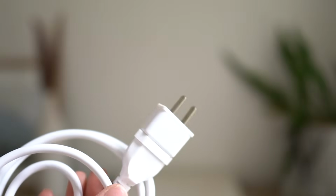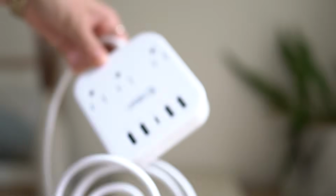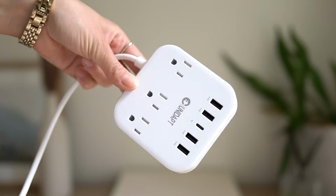Isn't that crazy? I feel like this is so cool. It also came with a UK adapter. So this thing can be used in all kinds of plugs, and I'm so excited because I will be able to charge a lot of things at once.